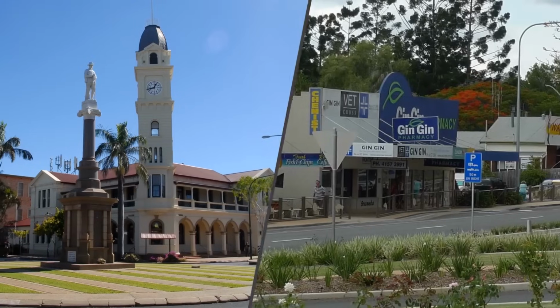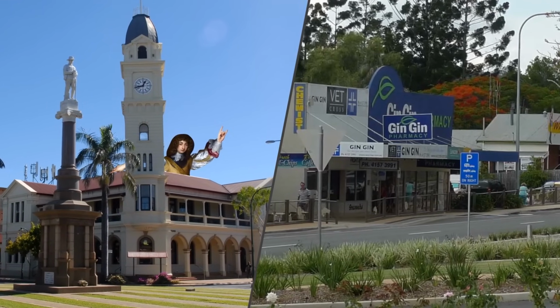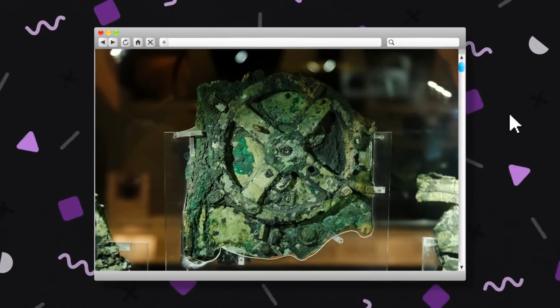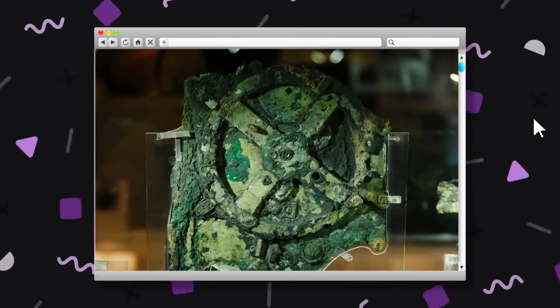And I'd like to know about the characters who named those towns Bundaberg and Gingin. What fun names!